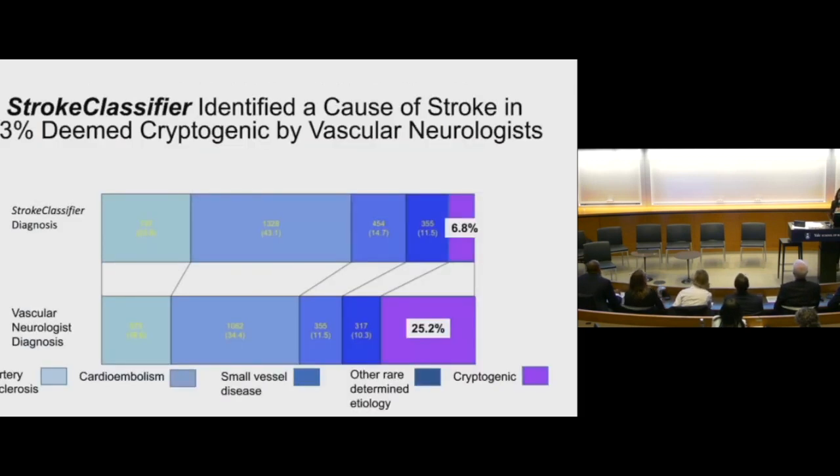Furthermore, when applied to the EHR of patients deemed to have a cryptogenic stroke by vascular neurologists, Stroke Classifier predicts a specific etiology in 73% of cases. This indicates a potential advantage of Stroke Classifier to process, analyze, and find patterns in high-dimensional data generated during the stroke hospitalization in patients otherwise determined to be cryptogenic by human vascular neurologists.